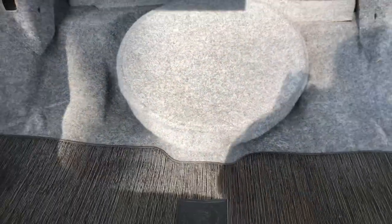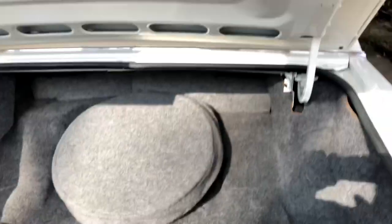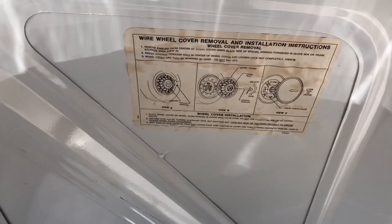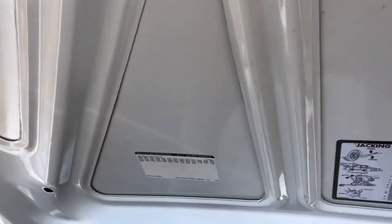And so out of respect for that, I threw that other spare and jack in here. As you can see, the stickers, all good, all there intact. Jacking instructions, codes.